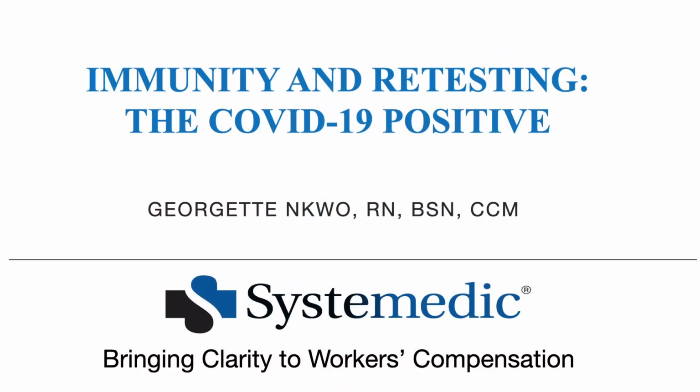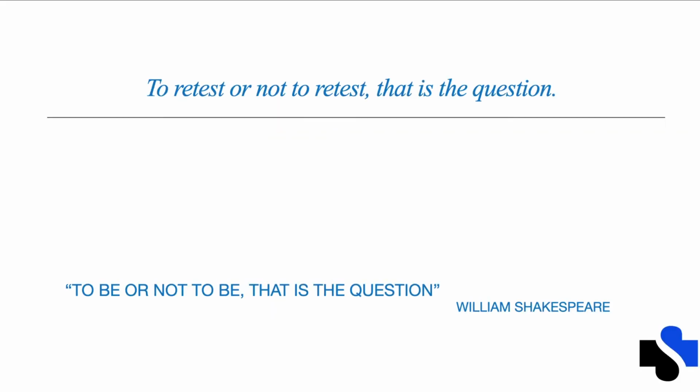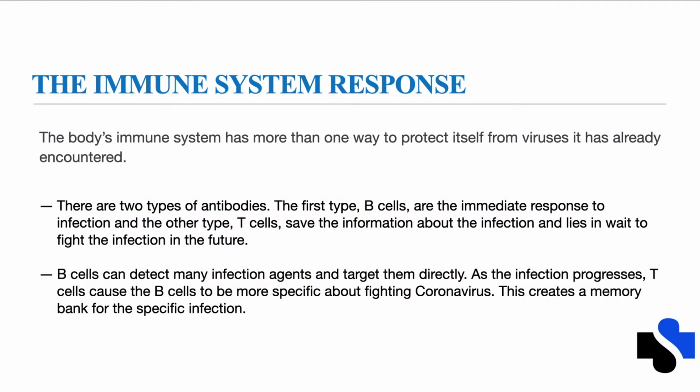Today we're going to talk about immunity and retesting the COVID-19 positive. To retest or not to retest, that is the question. We're grappling with this idea about immunity and retesting after being positive, so we're going to address a few things. We'll start with the immune system response.